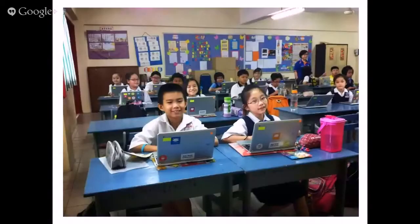Another picture, this is a class view of how the students use Chromebooks. To answer another question, a teacher asked if the students are given special stickers to identify their Chromebooks. Yes, you can see that their Chromebooks have a lot of stickers. They stick their own stickers so that they can identify which Chromebook is which, so they won't get mistaken and their Chromebooks won't be lost. So this is just some experience.